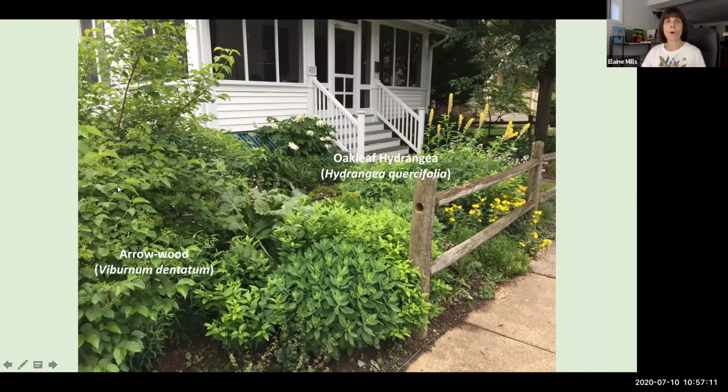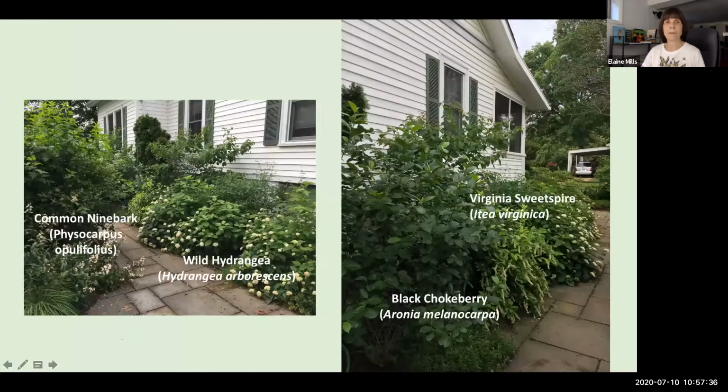I have arrowwood, here a cluster of them around a tree at the front. Here's how I've used oak leaf hydrangea in front of my house, surrounded by some perennials. You can't quite see it, but there are several of the little evergreen Ilex glabra, the inkberry holly, that are scattered among the perennials here to give evergreen structure throughout the year.